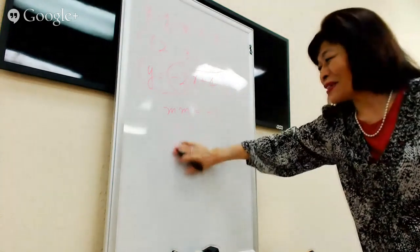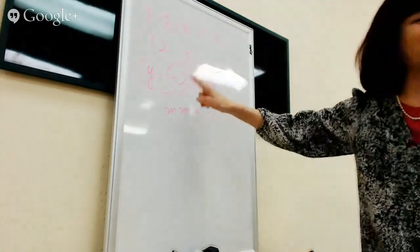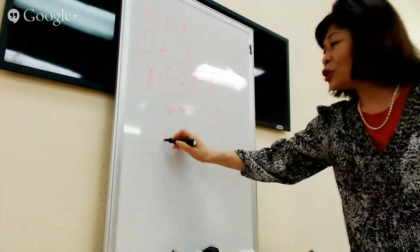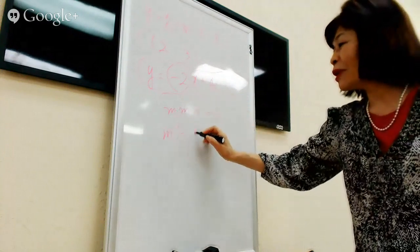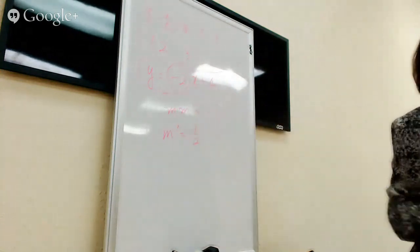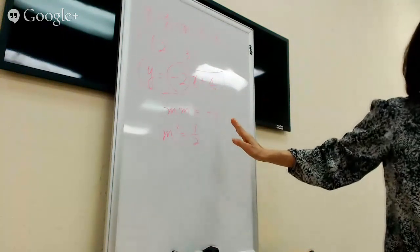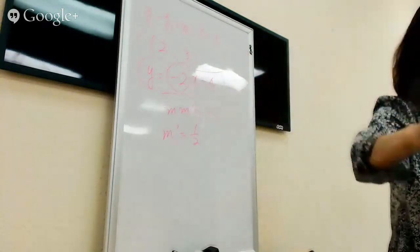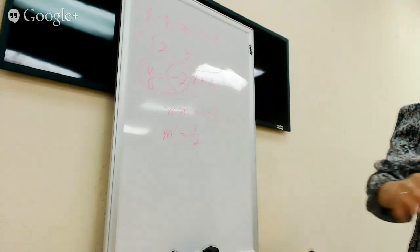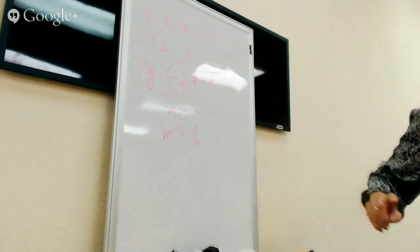Change the sign first. Change the sign, going to positive 2. Then flip it, so 1/2. So the new slope equals 1/2. So this one times this one equals negative 1. Negative 2 times 1/2 equals negative 1. So they say change the sign first, then flip it. Then when you multiply two slopes, the product is negative 1. That is how they teach.